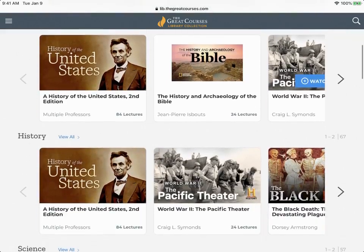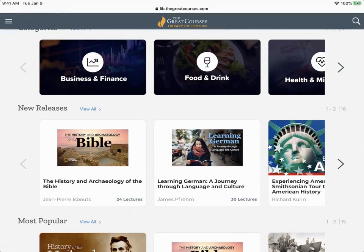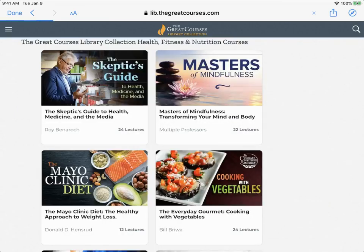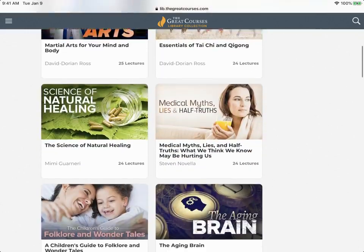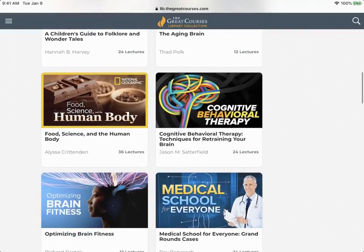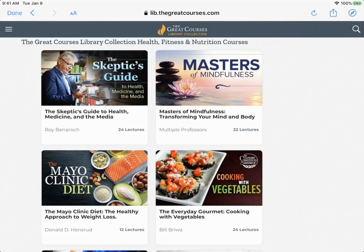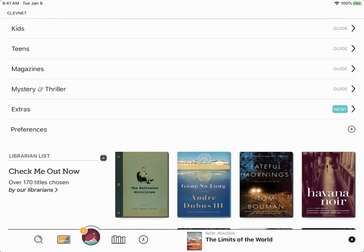So there are really great courses in here, history topics, language topics, business and finance, food and drink, health and mindfulness. So a lot of great courses in here. So this is an example of great courses here. I am going to leave Great Courses, so I'm just going to tap done, and I can back up again by tapping CleveNet. So that is the streaming services that have been really recently added to the Libby app and make it an even better service, even more content for you.